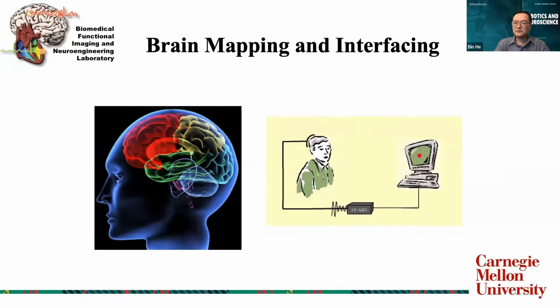The second part, or the majority of my time, is going to talk about how we could use non-invasive EEG recording, and instead of from some selected neurons, but from a large number of neurons, to decode the intention and control a device.